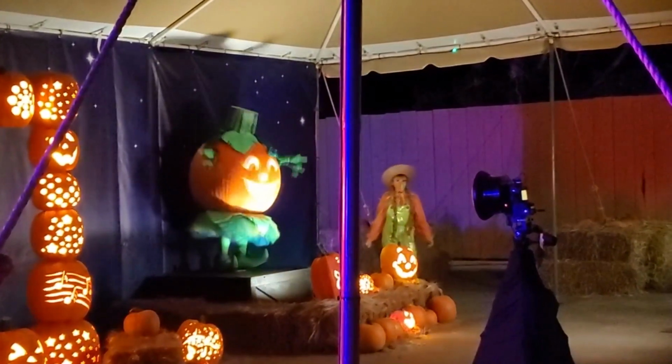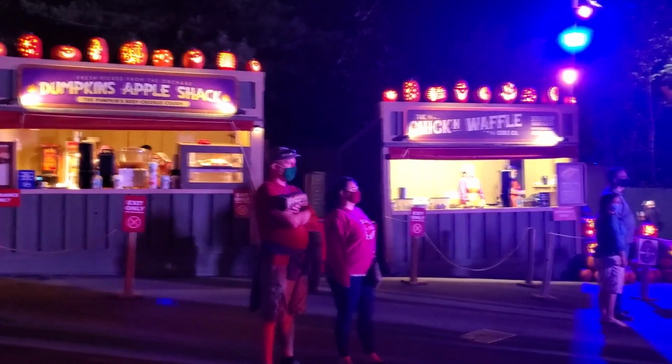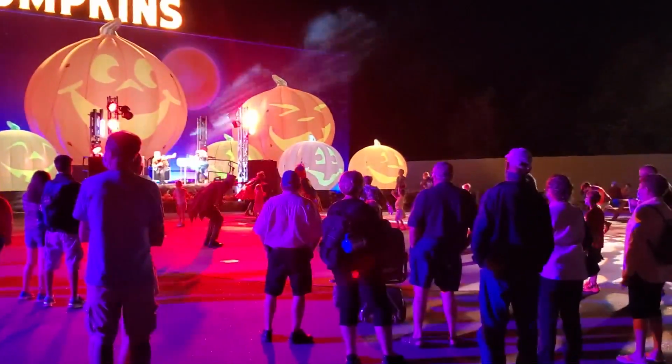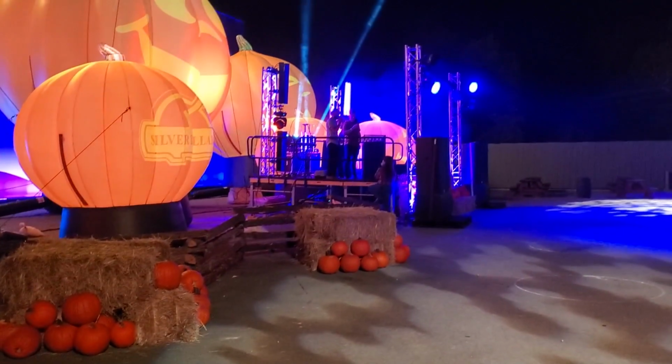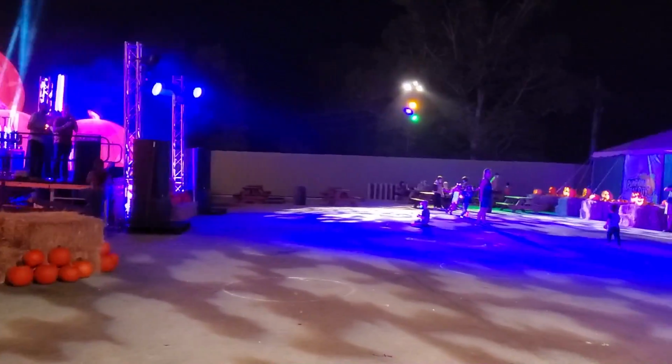The snacks that we got here: the pumpkins, apple shack, chicken and waffle company, and then the dance party. So as you can see, they've got DJs, they've got entertainment, they have a comedian, juggler, other stuff. Mike Bliss, who's awesome and amazing.